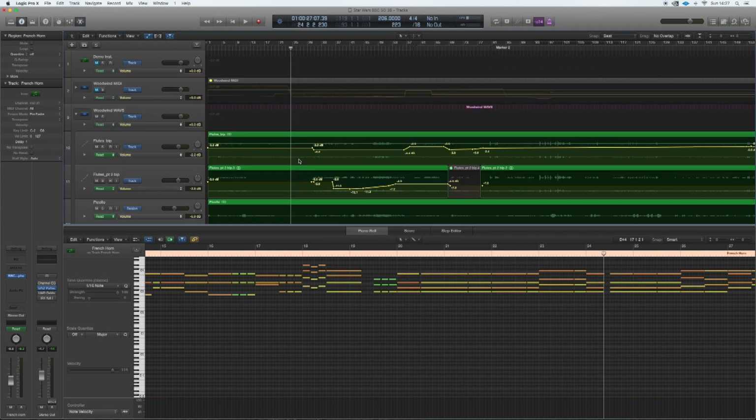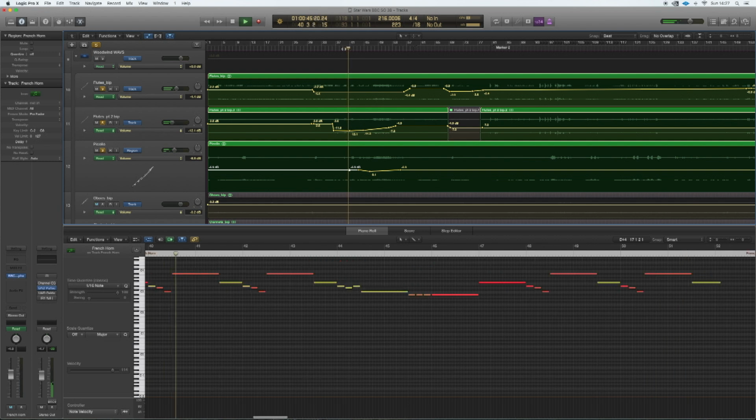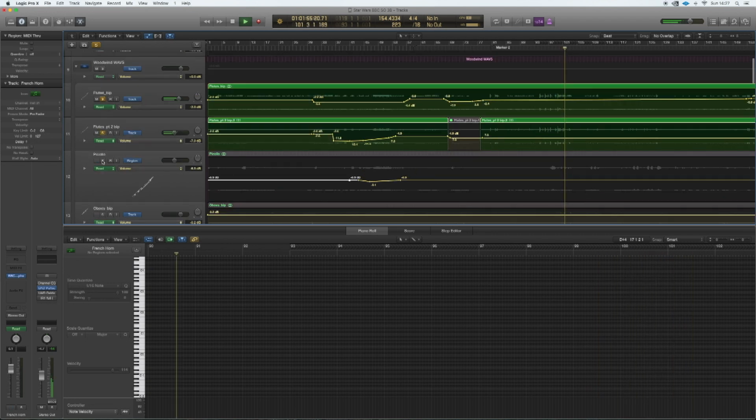I think then, let's just have a listen to some of the instruments, shall we? So should we start off with some flutes and piccolos? And as I said earlier, I've split the flutes into 2 parts, so I could use the legato mode.